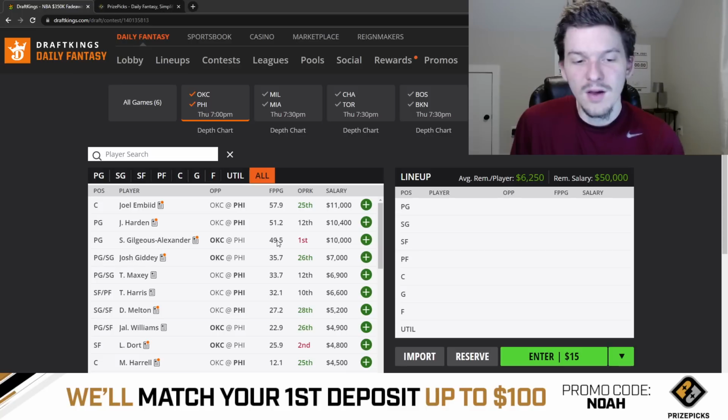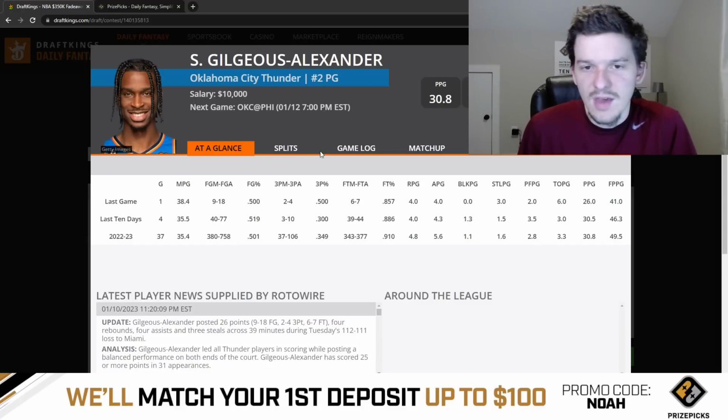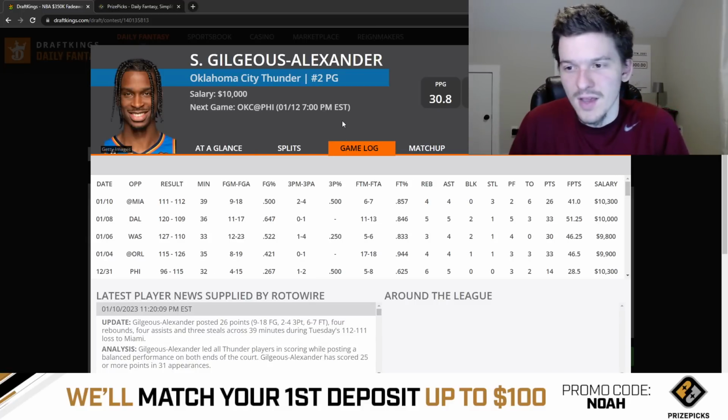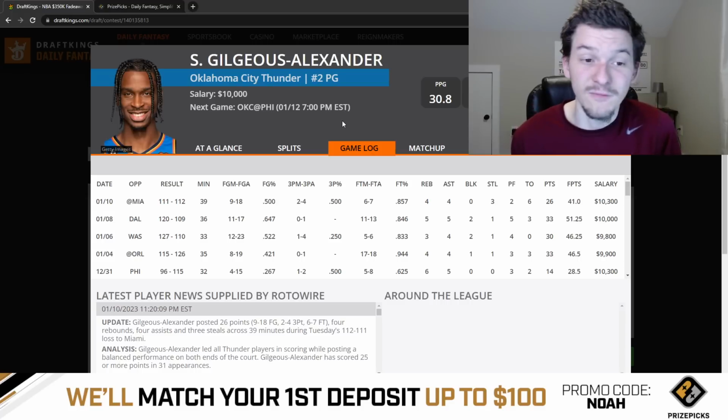Now on the other side with OKC, don't like much from OKC here. It's not the best spot for SGA. Philly's got a good defense. They got good rim protection as well with Embiid. So I don't know if this is the matchup I really want to target SGA in. SGA does a really good job driving to the basket, getting fouled. I feel like this is not the best matchup for that.